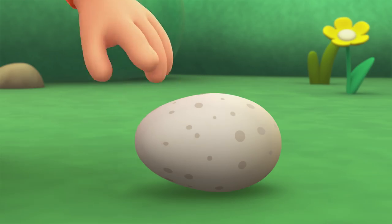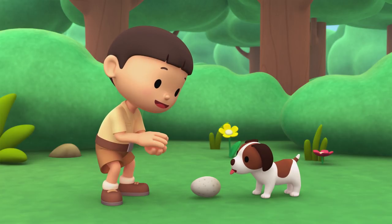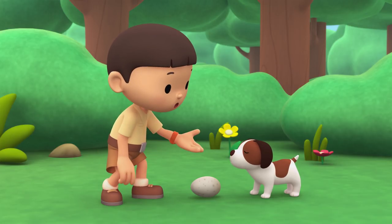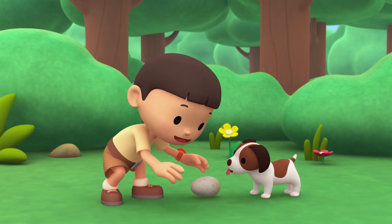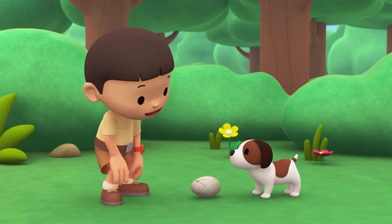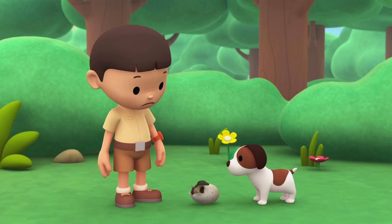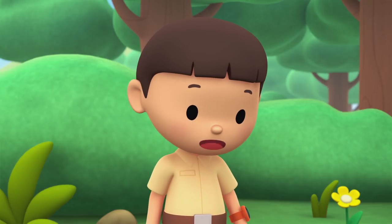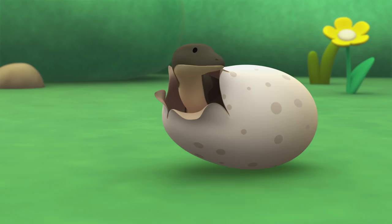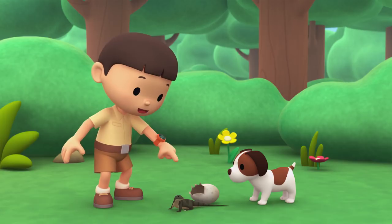See? It's pretty hard. We need to find a warm place to put the egg so that it will hatch. Great idea, Hero. Let's bring it to the treehouse. I think the baby bird is coming out. That's weird. Baby birds don't look like that. It's not a bird. It's a lizard.